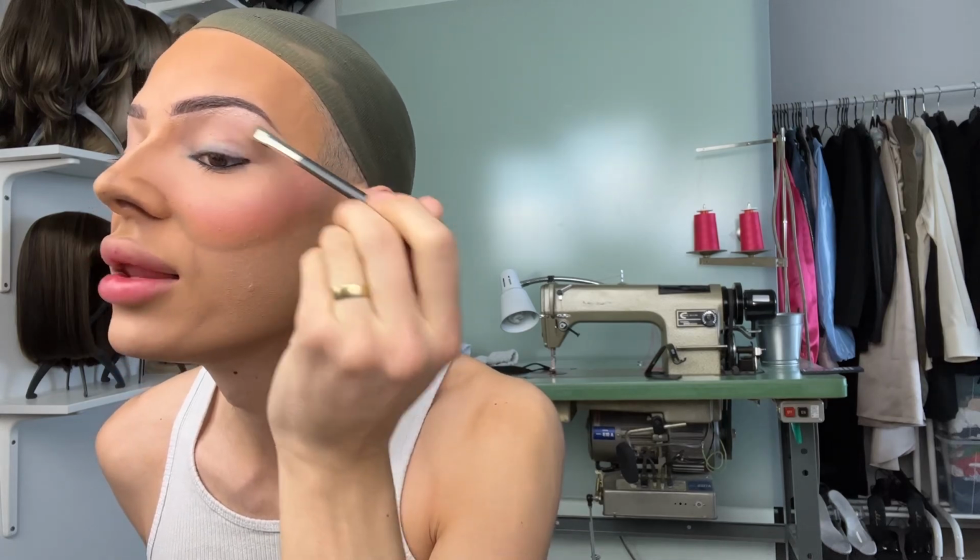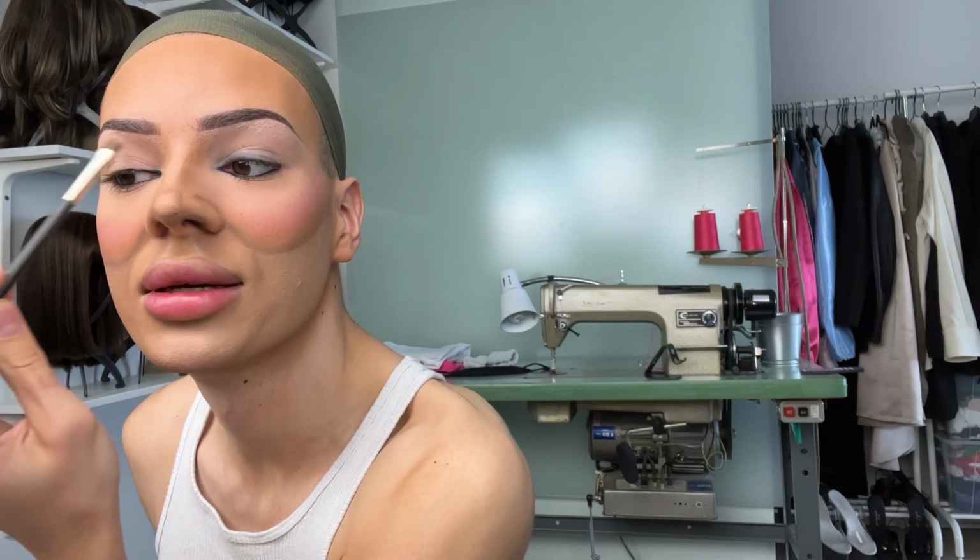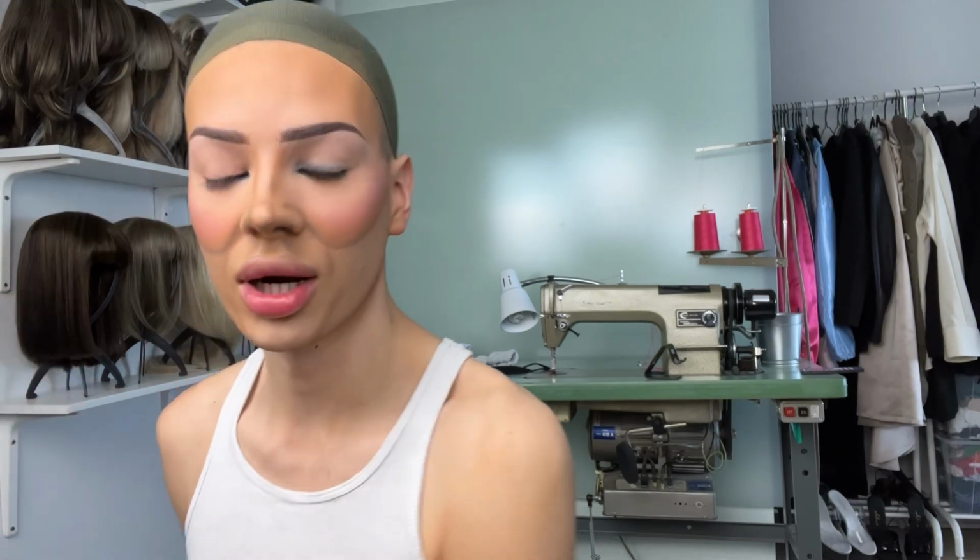So if anybody knows how to revert the brow lifting, I would love to know. Do I just have no other choice? I need to shave it because I don't think I'm going to be able to live my life like this. This is quite difficult to work with.